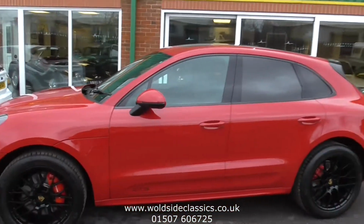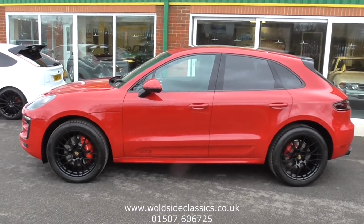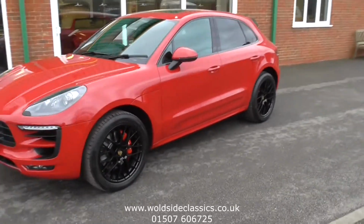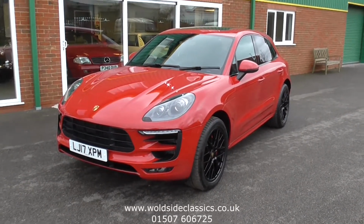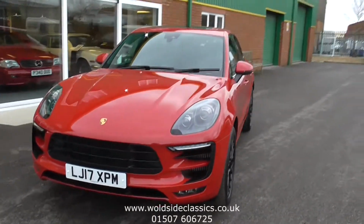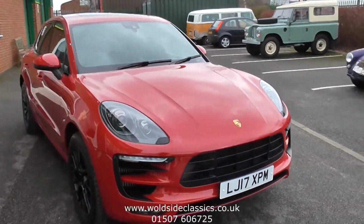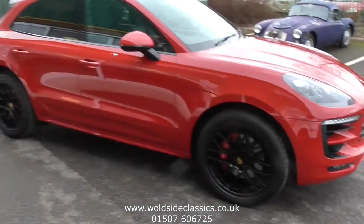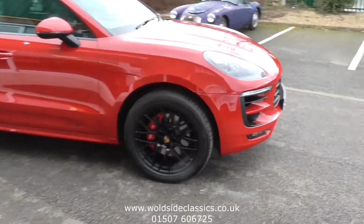Today we're pleased to offer this 2017 Porsche Macan 3-litre GTS. It's a one-owner car, ordered from Porsche Mayfair, finished in optional Carmine Red, which is the darker of the reds. It's covered 6,400 miles from new. It's registered May 2017 and it's a nicely optioned car and it's been privately owned and used.